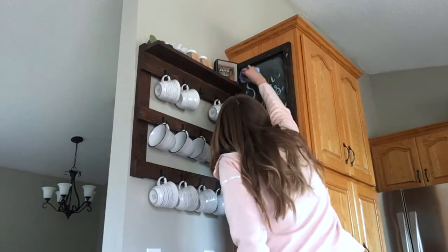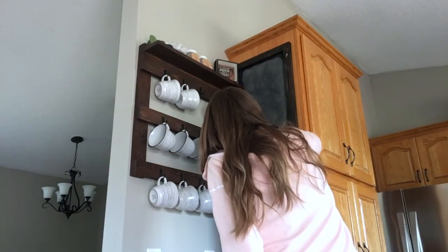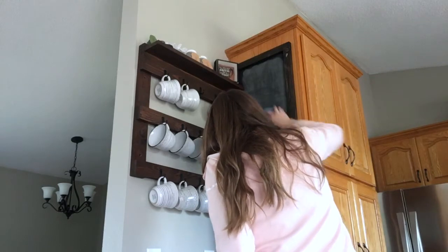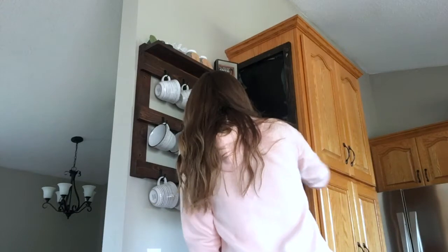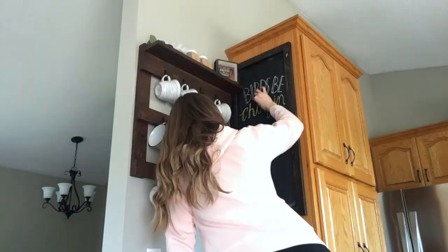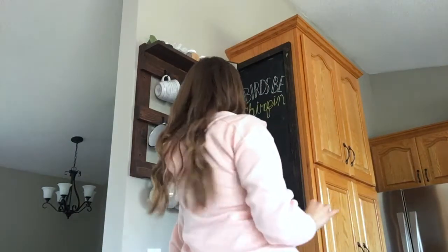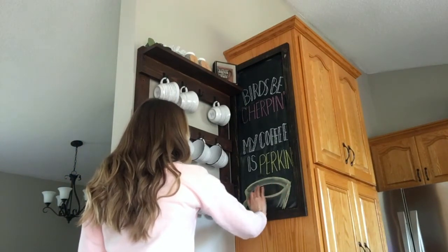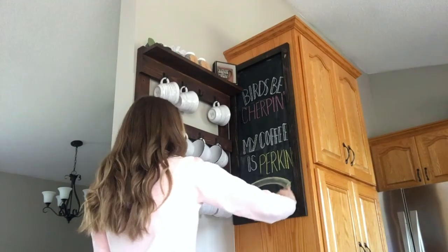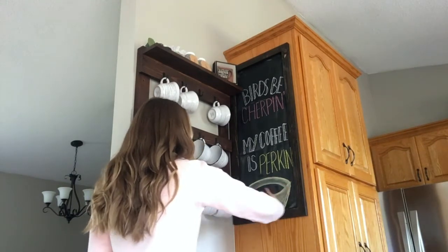Something else I like to change as far as decorations go is this little chalkboard that we have in our kitchen. My husband made it. I like to change it so that it has a saying or pictures that just go along with the season that we're in. So back in the fall, I think I had it say, "Leaves are falling, coffee is calling," and then I changed it to "Snow is falling, coffee is calling."